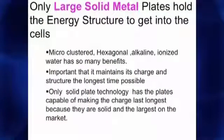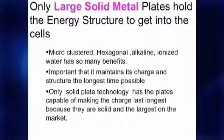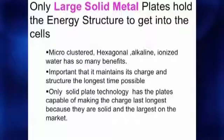So the structure is important, and if it doesn't hold that structure long enough to get in your body or to stay in your body until it finishes its work, folks, it doesn't matter what it registers on the meter. If it can't hold it longer than more than a few hours, and many hours, it's worthless.